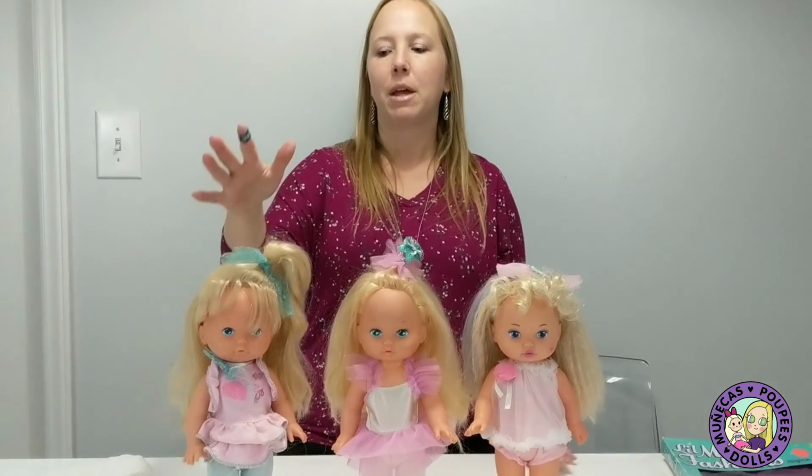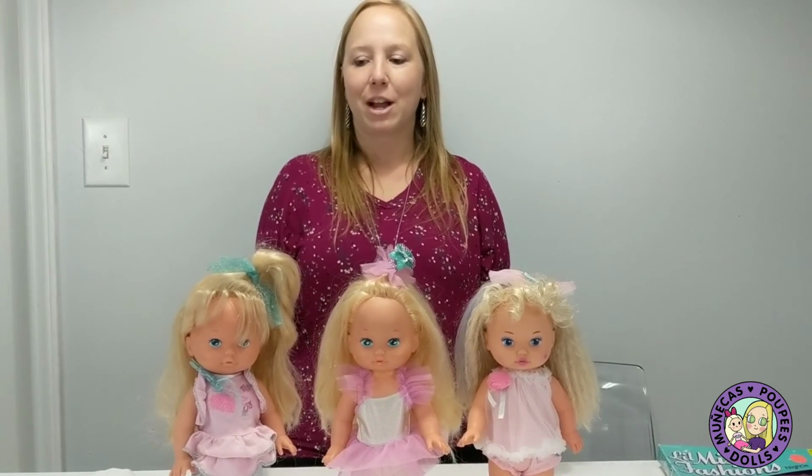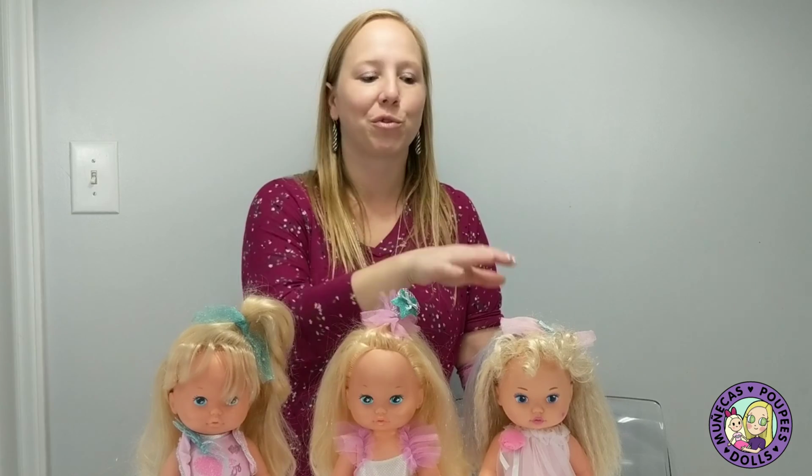Now, the big draw to these dolls is that their makeup changes. You can change it. They would come with wands with sponges, and you could change it with hot and cold water. Now, I'm going to show you on these dolls, which most of them don't really function anymore. I'm going to show you how it looks with mine. But before that, let's watch a commercial for Little Miss Dress Up so you can see how it's actually supposed to look in action.